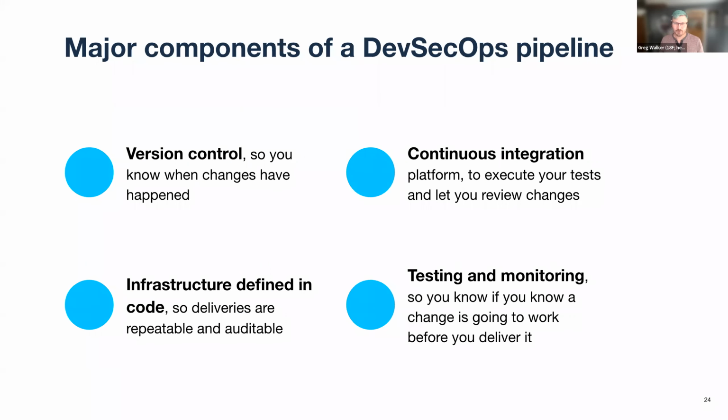So if you're looking to build a DevOps pipeline, or if you're talking to a vendor about it, here's some of the major common components that you should be looking for. These should always show up. The first one is version control. Lindsay talks a little bit about version control in her presentation. And it's basically a system for keeping track of changes to your product over time.